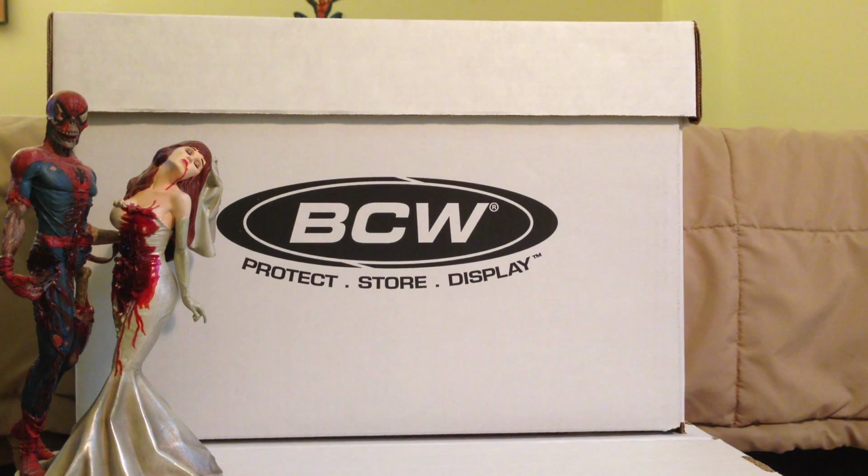Got some new releases. Actually, it's only really one new release. This week was pretty light for me, which was good because I've been spending way too much on new release books. But fear not, I filled in that gap with a bunch of older books, Bronze Age, some recent books, maybe like 3 weeks ago. But anyway, let's get started.